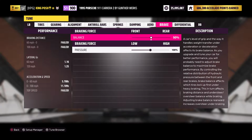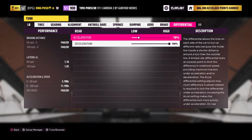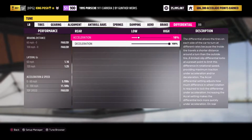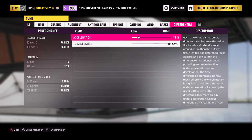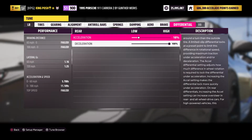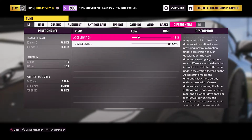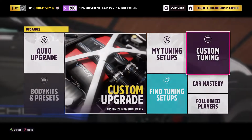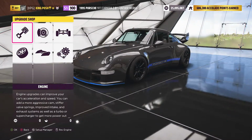Brakes, this one has brakes on it, and it's just 50 and 100. And then my differential's different on here. I usually do 21 and 100, and for some reason I said, you know what, I'm going to do 18 100 and see what happens. And it was a game changer. Complete game changer. I'm hitting all-wheel drive points with this setup. So that's amazing.